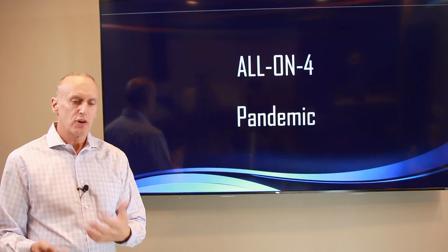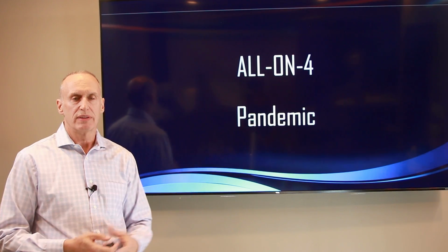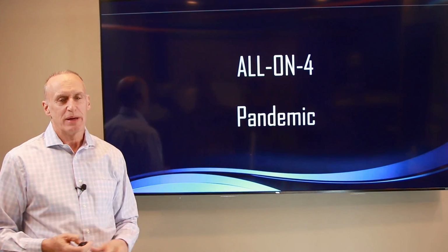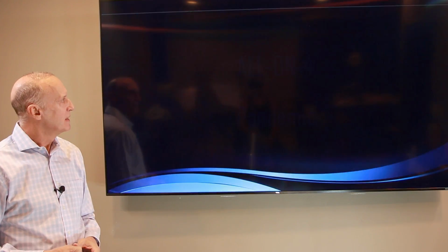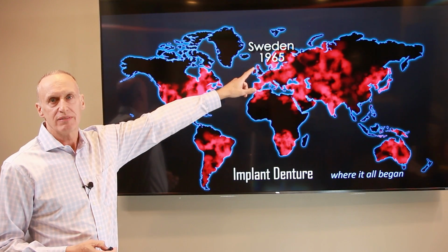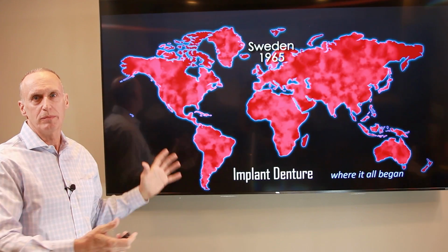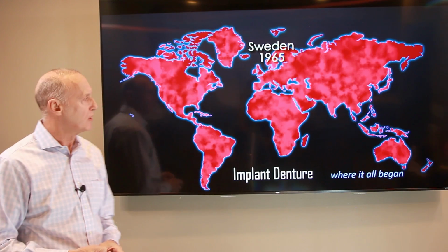I've showed this part of the lecture to other dentists when I've given this at a professional level. But I want to talk about the All-On-4, how it all got started. I call it the pandemic because when I first came up with this idea, it was during COVID. But the original implant denture started in 1965 in Sweden by a doctor named Brånemark. And it took 20 to 25 years to really spread around the world to become a popular implant protocol.